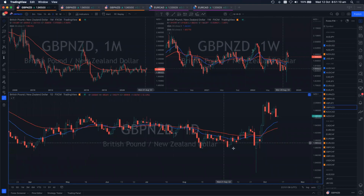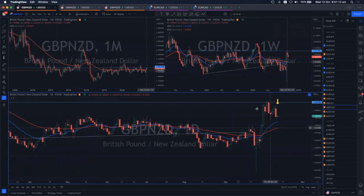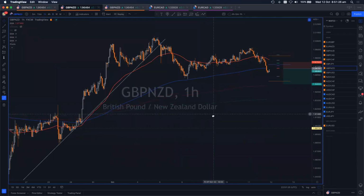What do we have here? We have a good break up and it's kind of done an ABC correction down to the daily 50 zone, it seems to be. Very bearish day yesterday, which is implying that we're going to get some more downside today. So that looks good on the daily. On to the 1 hour.